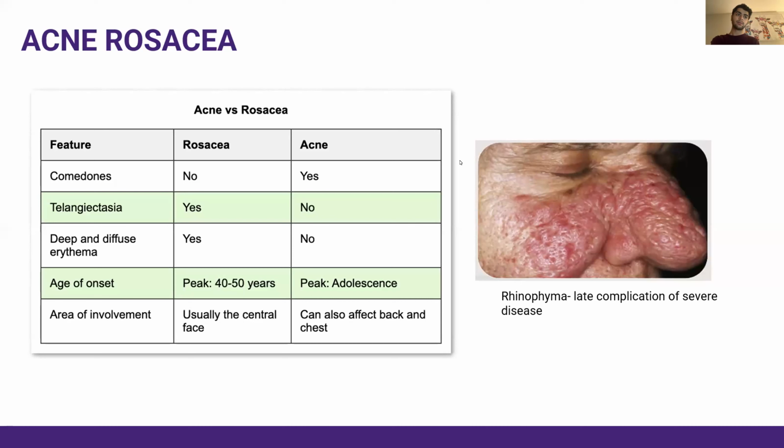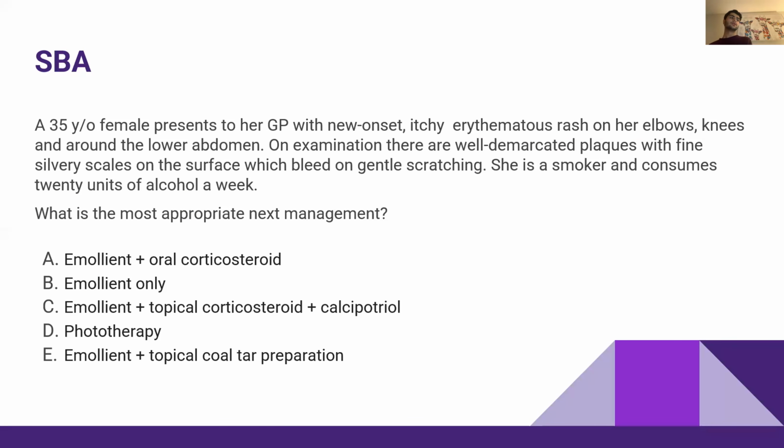And this is an example of a late complication of untreated rosacea, which is a rhinophyma, which is essentially proliferation of the soft tissue of the nose, which can obviously be quite debilitating. So here we are with the next SBA.